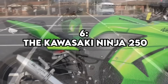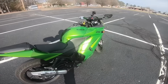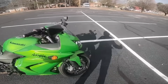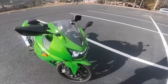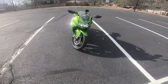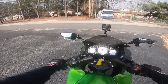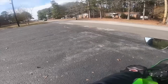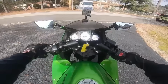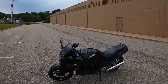The Kawasaki Ninja 250 is an icon in the rider's world. Now, before the pitchforks come out, the Kawasaki Ninja 250 isn't a bad motorcycle. In fact, it's an excellent beginner bike. The problem isn't the bike itself, it's the people who buy it for all the wrong reasons. Every year, thousands of wannabe racers purchase Ninja 250s thinking they're getting miniature superbikes. They slap on aftermarket exhausts, flashy graphics, and frame sliders, convinced they're one mod away from MotoGP glory.